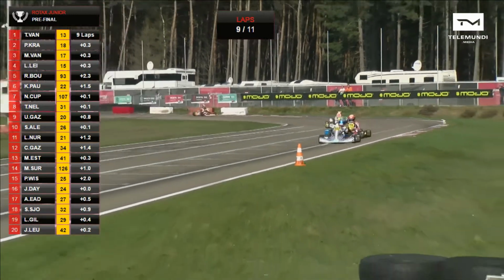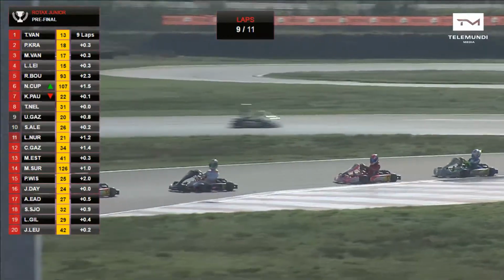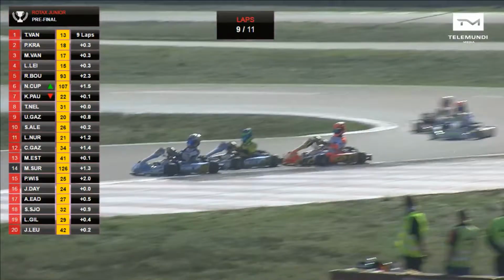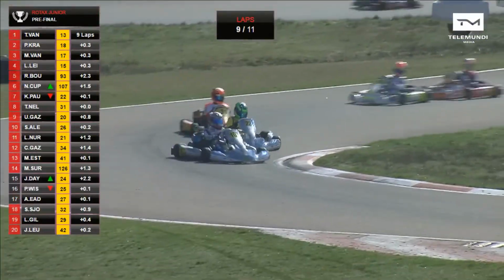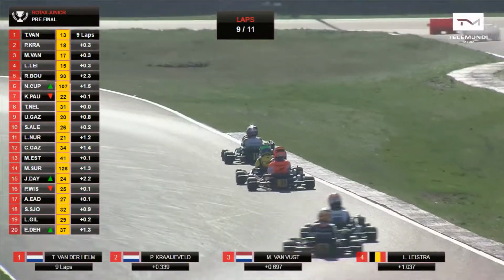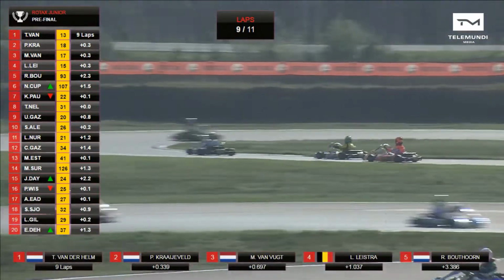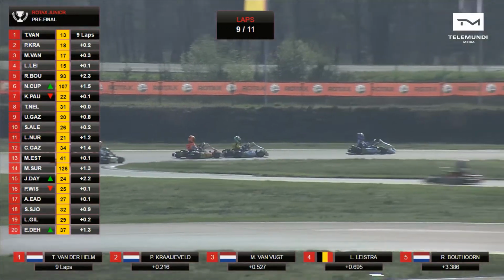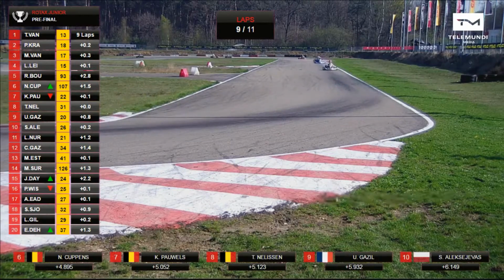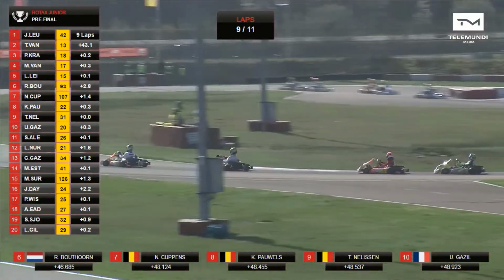There's Rick Bethorn in 5th, by the way. 6th place is still no, it's changed there. Nick Cuppins has gone through on Kobe Poole, so more places gained for Nick, now inside the top 6. So a great progressive race this has been for him. Behind them we've got Tom Nielsen now in cart number 31, and then there's a little bit of a gap to Hugo Gazil and Sylvester Alex Jarvis in 9th and 10th places. So that's the fight going on for 6th on backwards, which is still fairly close.